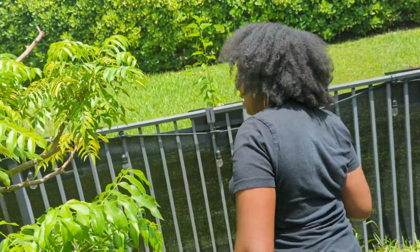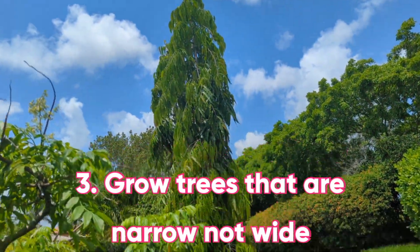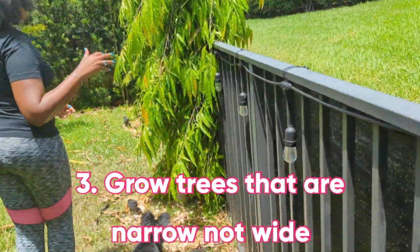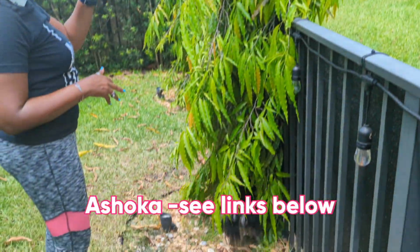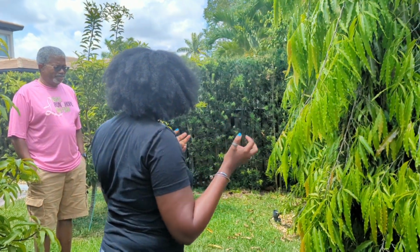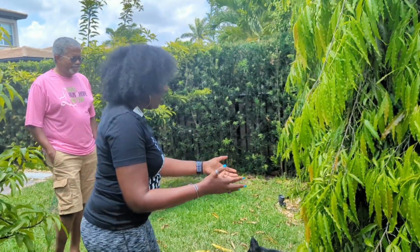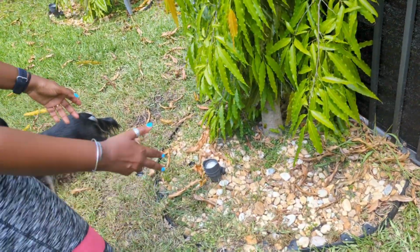Grow trees that are narrow and take up a small square footage. So here we have the Ashoka plants. They're highly medicinal, and I know that they're considered almost sacred in India. And look at this, guys. This is literally taking up maybe 2 square feet, 4 square feet of space.